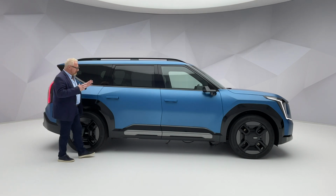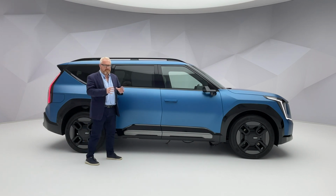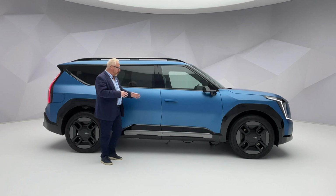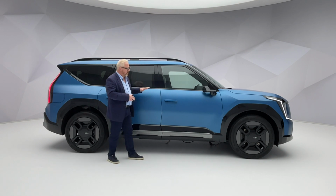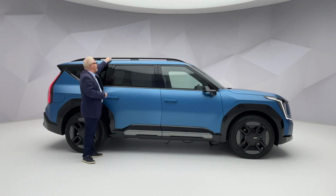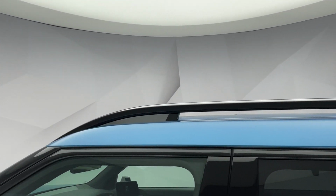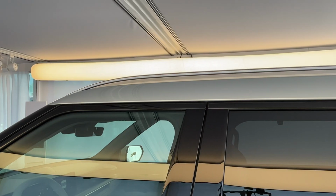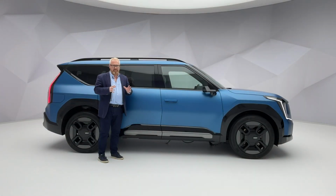But as I say, it's big, it's bold, it's treading its own path, and I really like that. Pop-out door handles, as you'd expect, go flush when the car locks or it's driving, and it's again to help with the aero. Depending on the trim level will depend on the style of roof bars you get. This is a GT-Line car, so the roof bars are a little bit different than on the baseline car, which I'll show you as well. But yeah, big, blocky, bold.